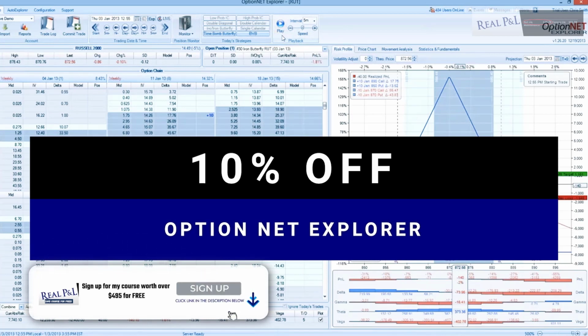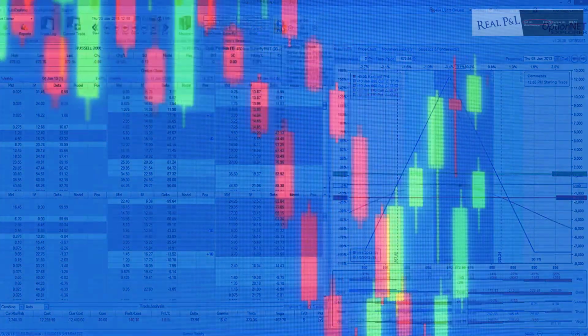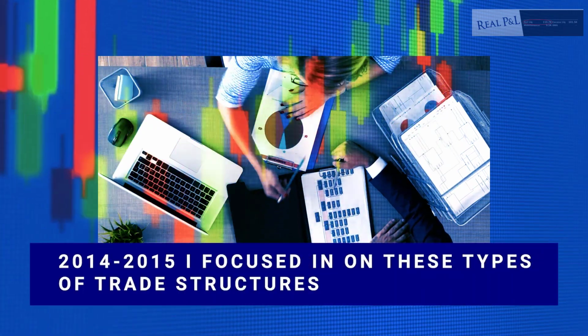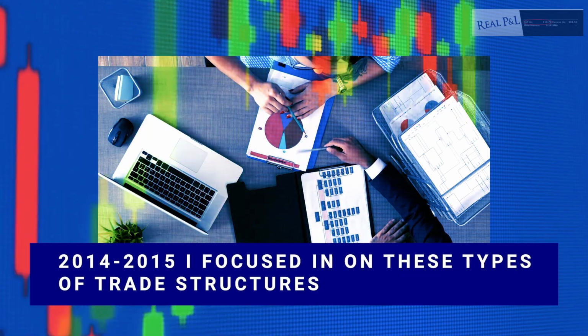Now, as I added one of the trades to OptionNet Explorer, I noticed the trades are specific to earnings, and that there are trade structures and strategies that I have not seen in a long time. Back in 2014 and maybe into 15, I did focus on these types of trade structures.